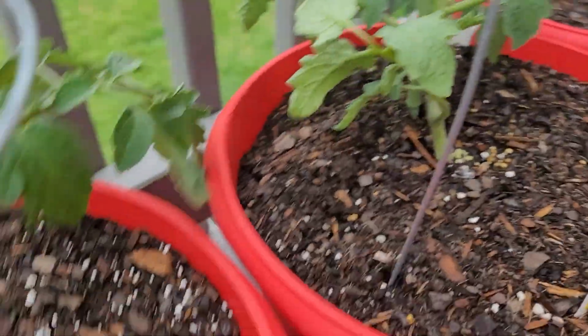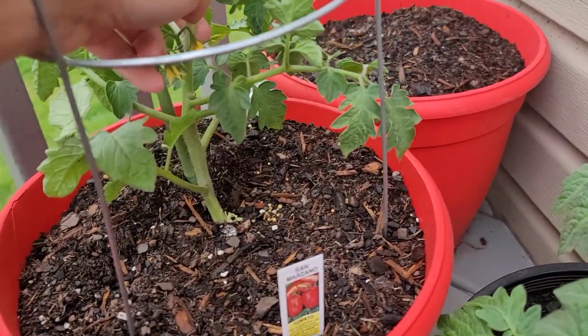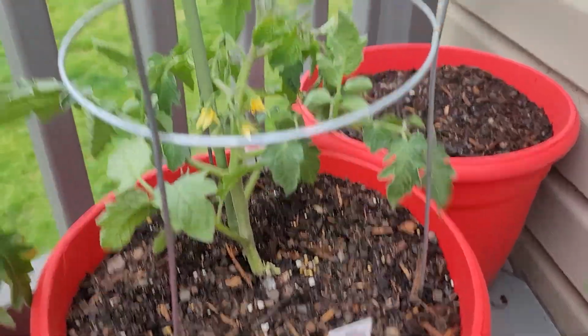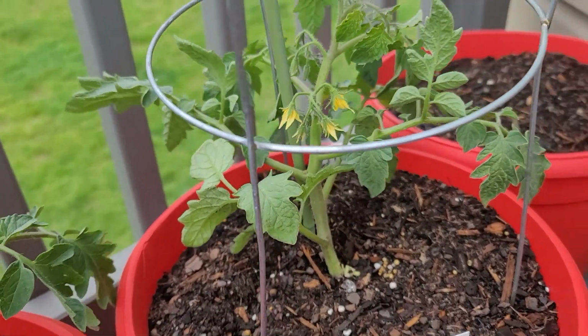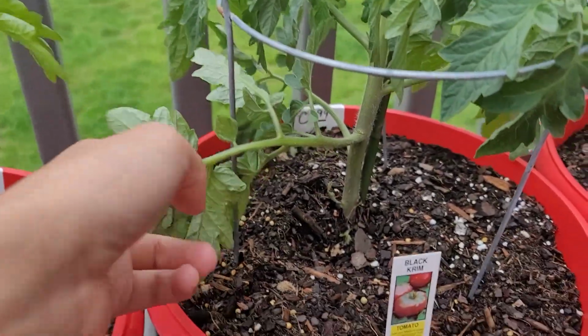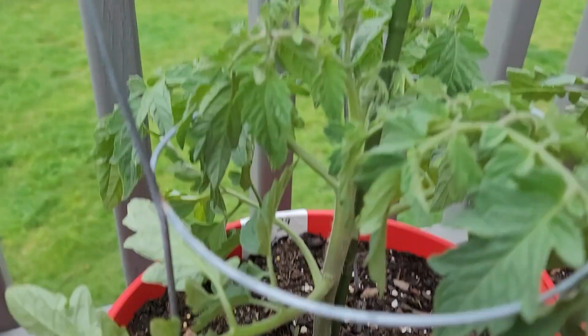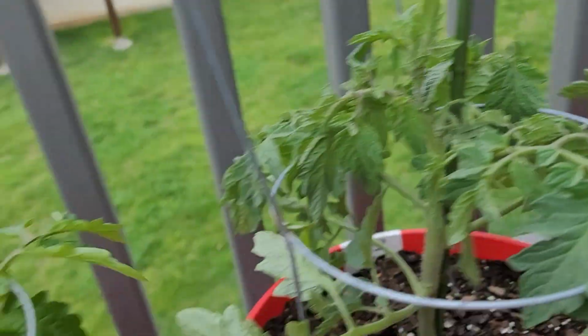Weird. My San Marzano that I planted in this container looks a little bit damaged. I mean, it's not that bad of damage overall. I hope it can recover, just mainly wind-bent leaves and stuff. My Black Krim also has really bent leaves. Nothing appears to snap off, so it still has a fighting chance.